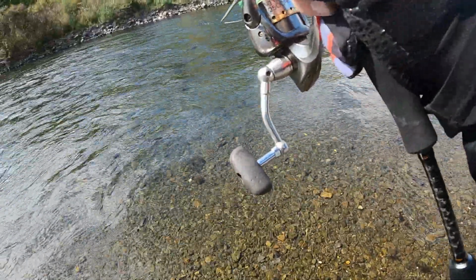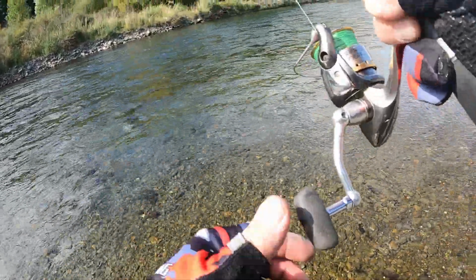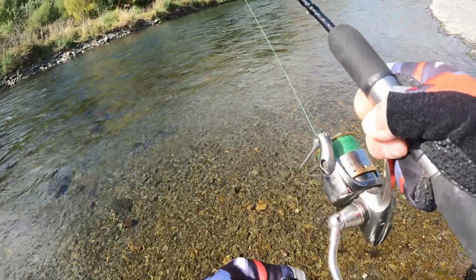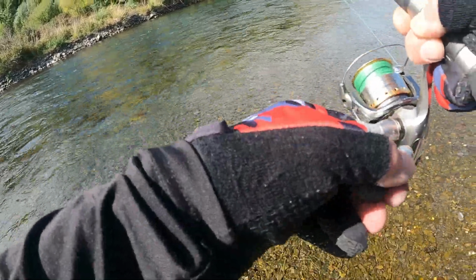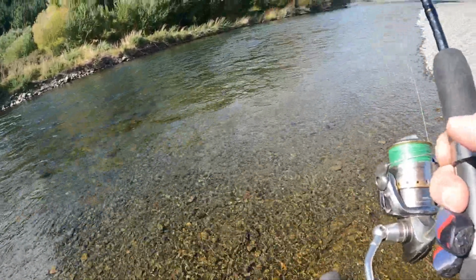I'm fishing with a 4 kg or 8 pound fluorocarbon tippet. And with that type of fish that we got here in New Zealand, that's really the lowest you want to go. There's some big boulders in there. And of course, big New Zealand fish.